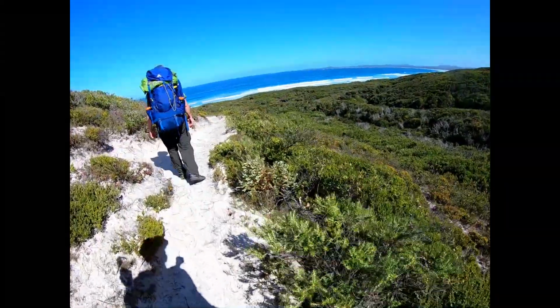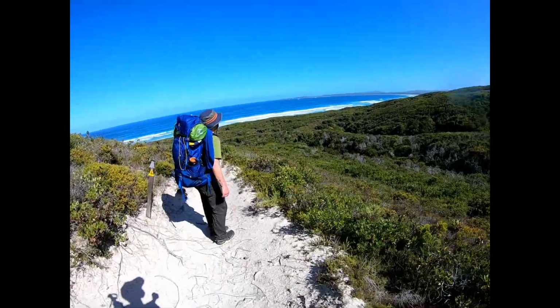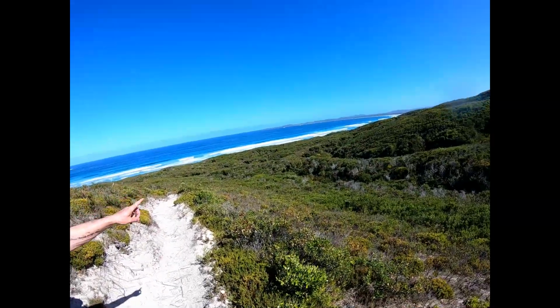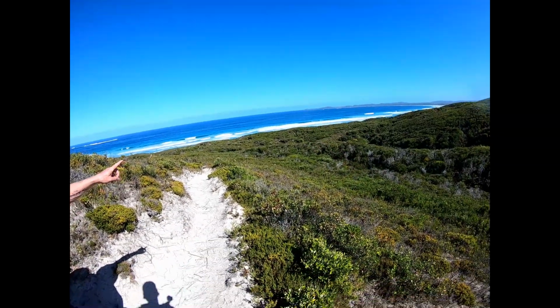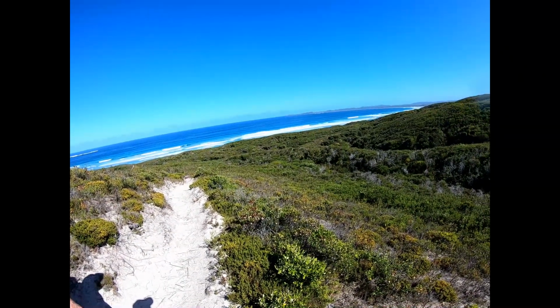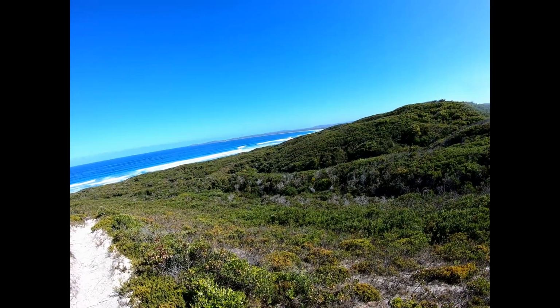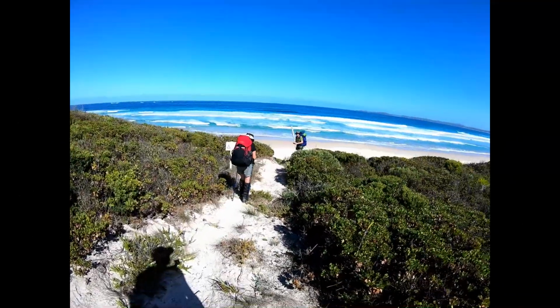Yep, that is wow. You look back at that. So yesterday on the way in we were out at that point. Yes, that's where the colony of seals are, in the bottom of that point right over there at the end. Wow. Yeah. So that's Peaceful Bay there? Yep, that's Peaceful Bay where that tower is. Yep. Pretty much. Down onto the beach.